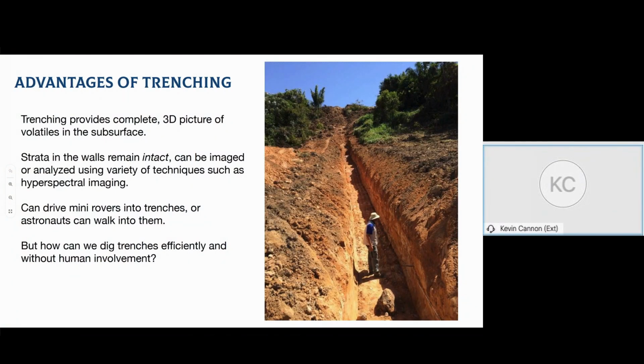what we can do instead of drilling is to dig a trench. A trench provides a complete three-dimensional picture of volatiles in the subsurface, and the strata in the walls remain intact, so they can be imaged by some of the instruments that folks have talked about this afternoon. You can drive miniature rovers into the trenches. Astronauts could walk into them. But the question is, how could we effectively dig trenches, particularly in the polar regions, in the cold traps, where we've heard that astronauts will not be able to spend a lot of time? So if we go to the next slide.